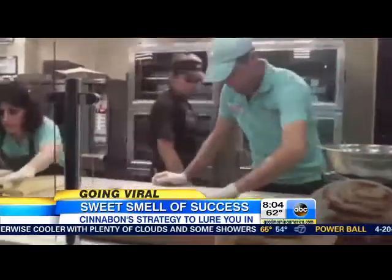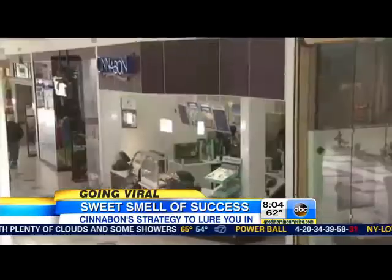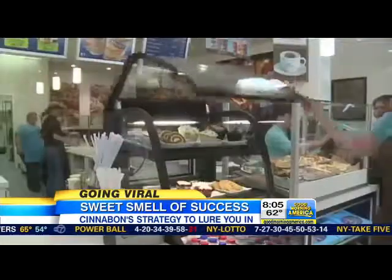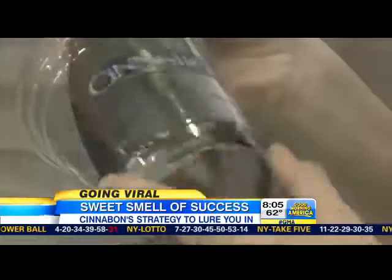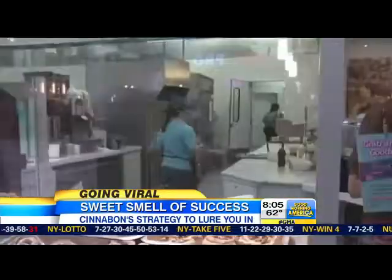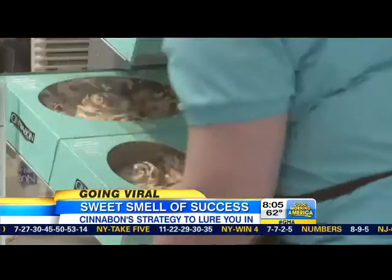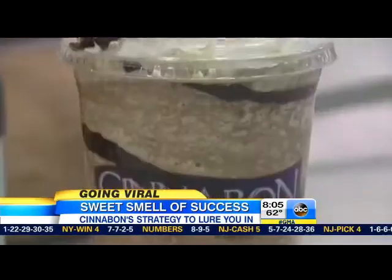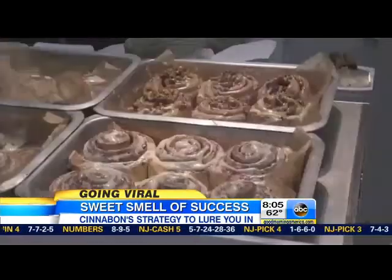Cinnabon places all of its ovens deliberately near the front of the store and only opens stores in enclosed locations like malls and airports. And the hoods over their ovens are weaker than usual, so the smell isn't sucked out. And they actually will heat trays of brown sugar and cinnamon to keep the aroma in the air. They have these vents that deliberately push the Cinnabon smell out.